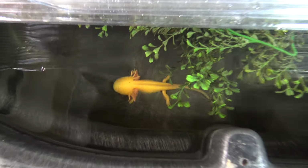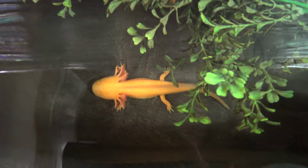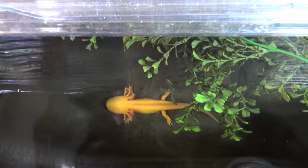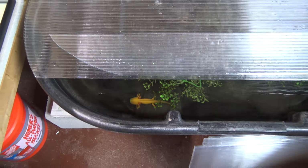I'm glad that the weather's warming up, because I might actually try to go outside and dig some earthworms and see if they'll eat those. I bet they'll eat those no problem. And so that might be an easy way to fatten these guys up and reduce the amount of frozen food that I'm feeding. So they're doing good in there.